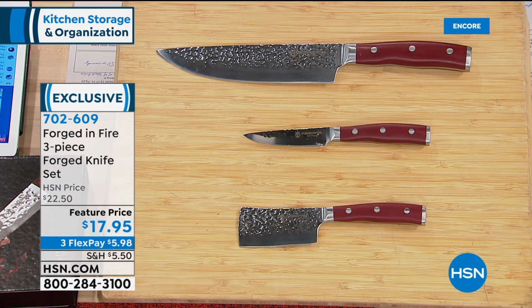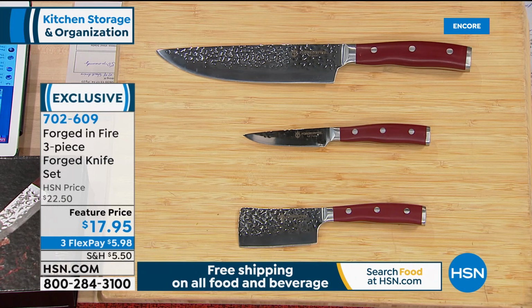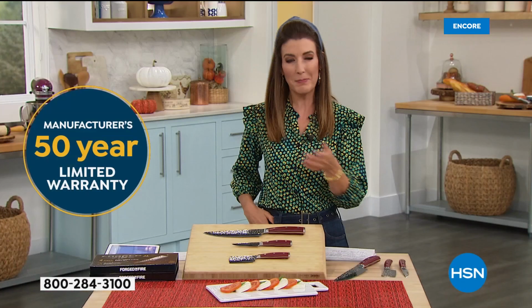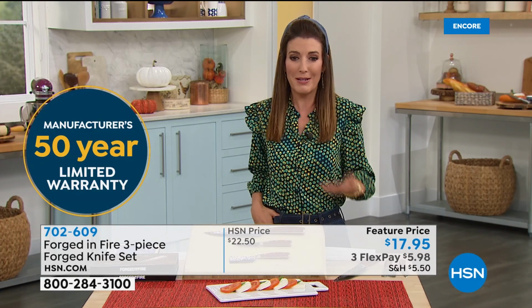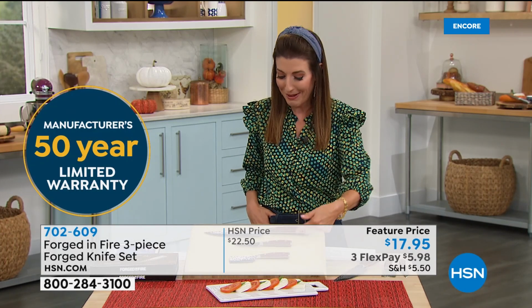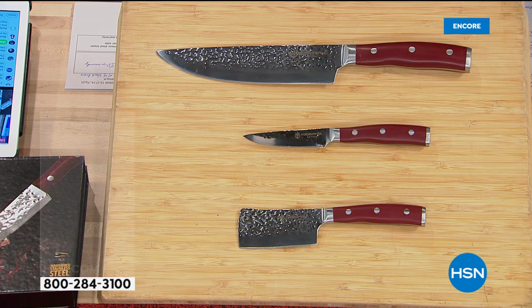And I was reading that it had a 50-year warranty. And I thought that's gotta be a mistake. That's got to be a misprint. It must be a 5-year warranty or a 10-year warranty. There's no way these knives can be a 50-year warranty. That's basically like a lifetime warranty, depending on how old you are. So think about that. Let me show you those three knives that you're getting one more time. It definitely would be a lifetime warranty in my book.